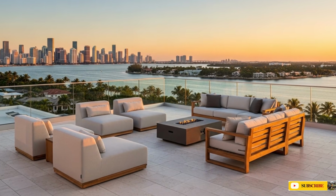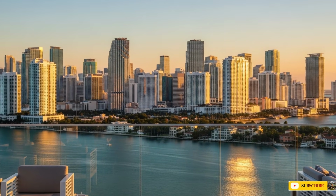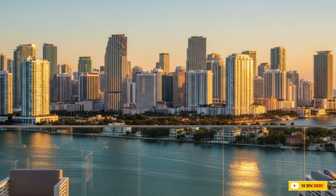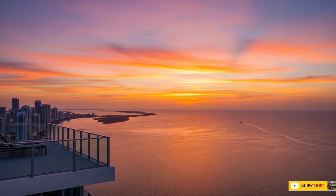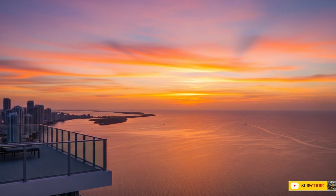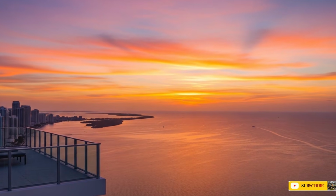And stop, just stop. On one side, the full Miami skyline. Glass towers catching the last light of the day, burning orange and gold. On the other side, open water stretching toward the horizon. Between them, Star Island, the bay, and the sound of nothing.